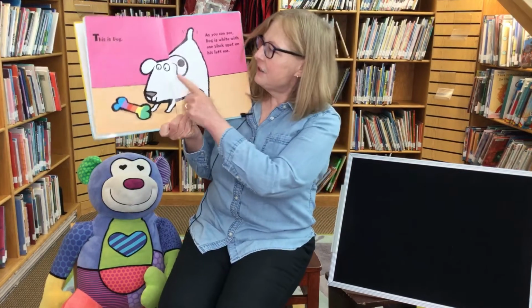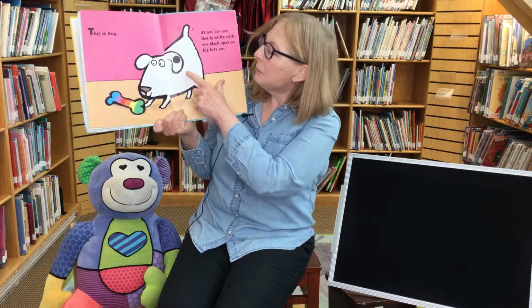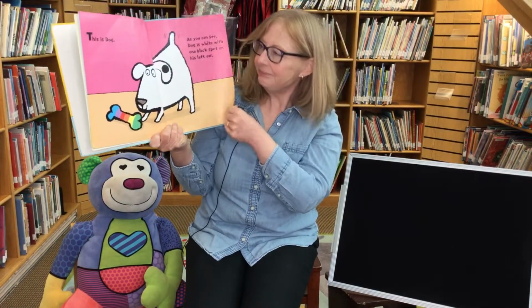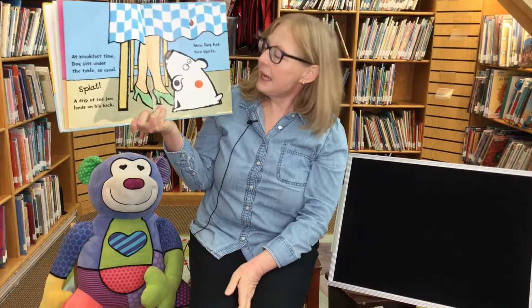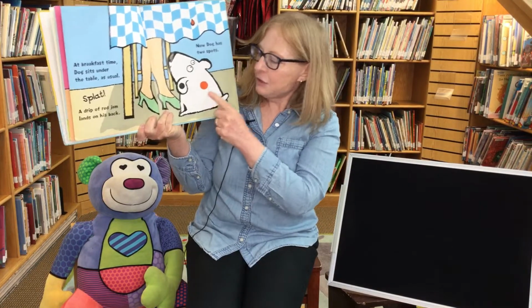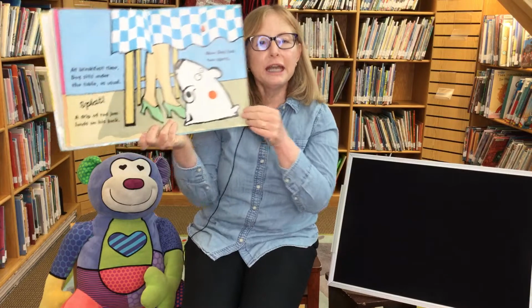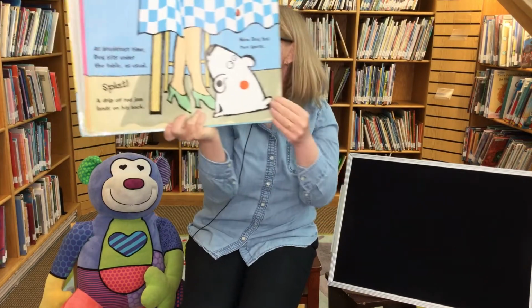This is Dog. As you can see, Dog is white with one black spot on his left ear. Do you see that? That black spot? At breakfast time, Dog sits under the table as usual. But splat! A drip of red jam lands on his back. And now Dog has two spots. One, two, two spots.